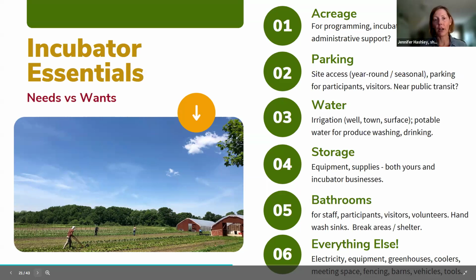Do you need things for other kinds of programming? Is it only going to be an incubator farm? Is there also going to be community gardens, growing for food relief? Incubators do all kinds of things with their land. You're obviously going to need parking. It's very different running a multi-user farm than having just one user, one farm. We have anywhere up to 15 businesses on our site.